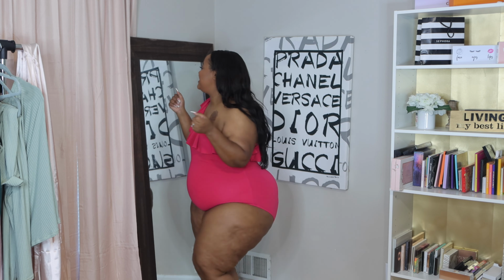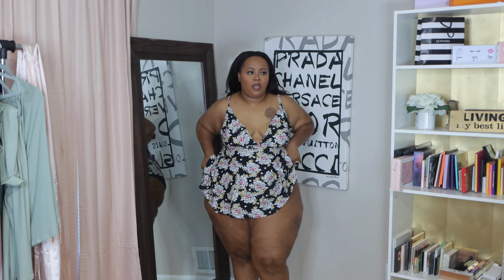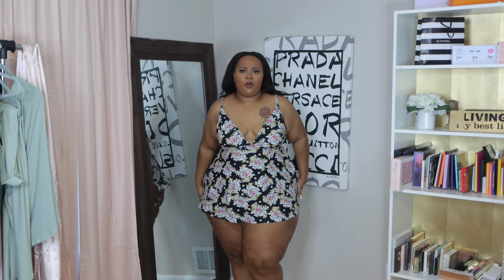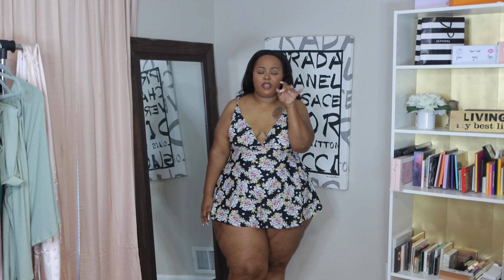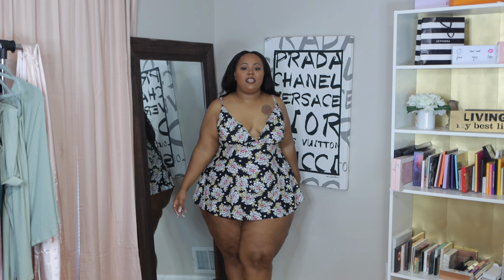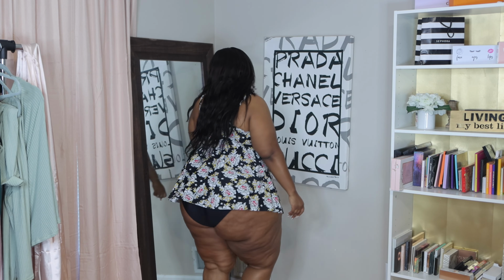On to the next. Okay, coming right on up, this is a two-piece, although you couldn't tell. It did come with some black bikini bottoms. That's the correct terminology. This will definitely work for those of us who are insecure about our tummy region or who just don't want to show everything. It will work perfectly as a maternity swimsuit. But for me, it does nothing for my body. It feels more like a teddy that I would go to sleep in. It doesn't feel like a swimsuit.